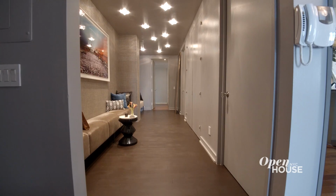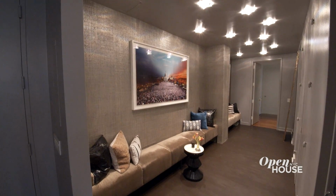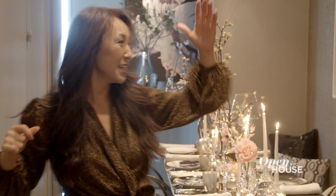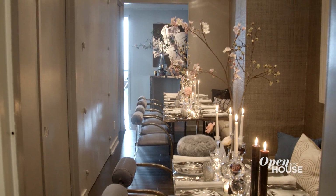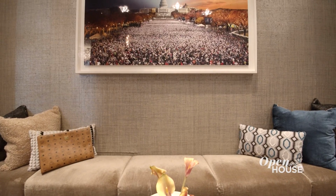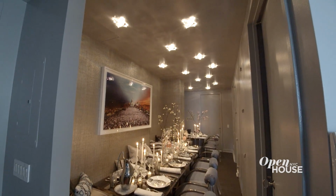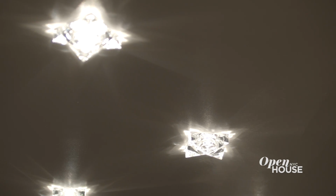This hallway transforms into an incredible dining space, just in a snap of a finger. See? I finished the wall with a seagrass metallic paper, so there's just a slightest bit of shimmer to it, which I like, and then just sort of the Starry Night light fixtures that I found.